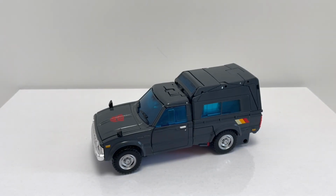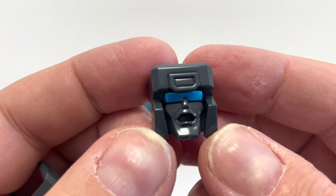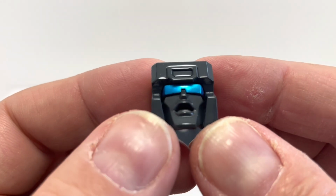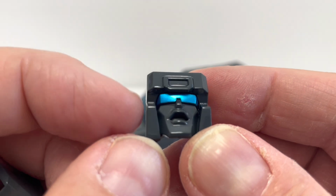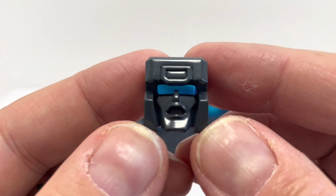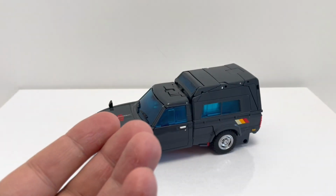And then let's see here, you get two different face parts. The first face part is this one, kind of an open face, which I don't really care for. It's really done nice in that gray plastic with that nice shiny blue paint over the visor there. But as far as the face, I don't know, it looks kind of dumb to me. I mean, yeah, he's like screaming for help or whatever, but anyways, that's one face you can get.